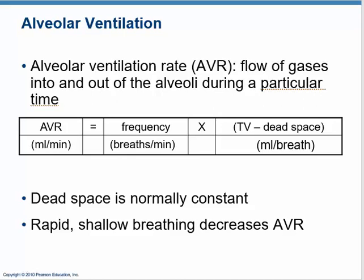So we can measure this minute ventilation rate, but we have to calculate the alveolar ventilation rate, because it really doesn't matter how much air you're moving. What matters is how much air you're moving that actually gets to the place where we can exchange gases, the alveoli, basically the respiratory zone. Minute ventilation is the frequency of breaths times the tidal volume. So breaths per minute times the milliliters per breath gives you milliliters per minute.